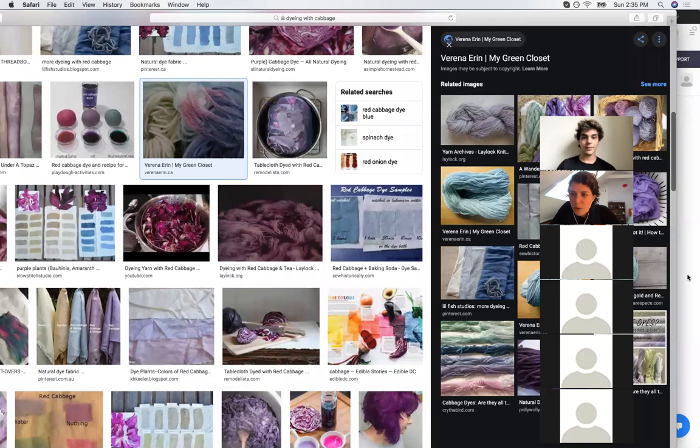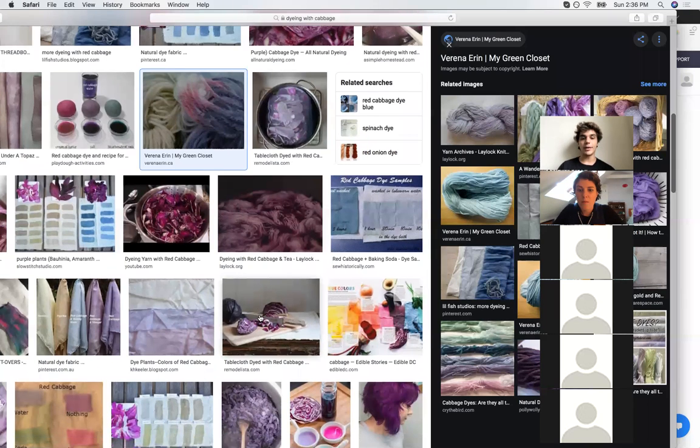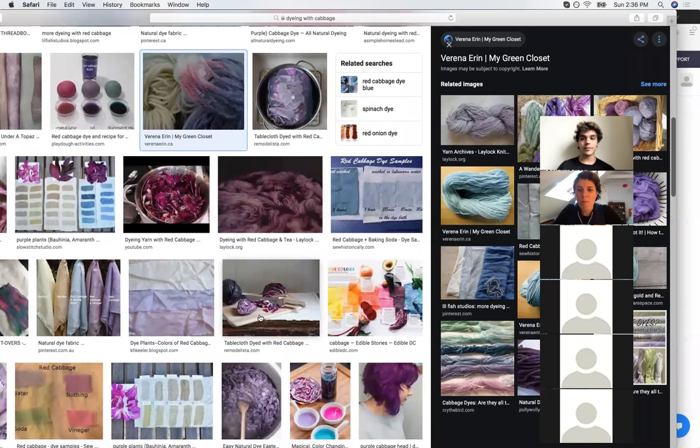I have a question about that as well. Because when you wash it, if you're using a natural dye, does it come out of the wash easier, or does it hold up? I think it depends on what you're using. So some might wash off easier than others.